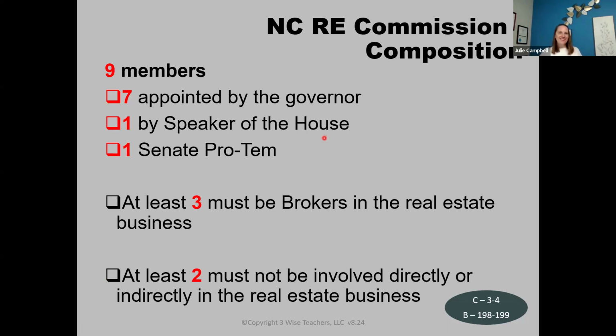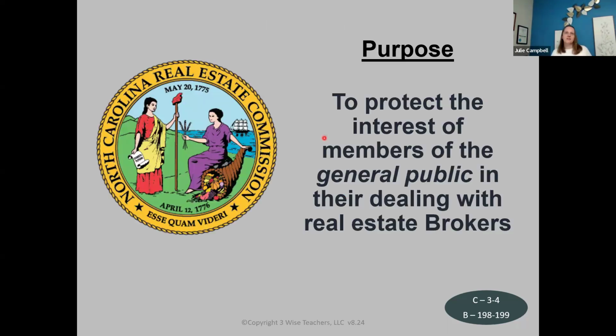What's their main purpose? To protect the public. So at least 2 of them are a true representative of the public that they are protecting. At least 2 of them don't have any involvement with real estate. Isn't that interesting? I always find that very interesting. They're a true representative of who they're protecting. So why do they exist? To protect the public when they're dealing with me and you.